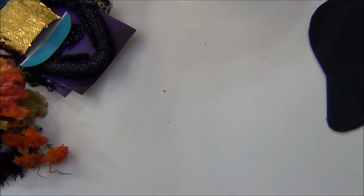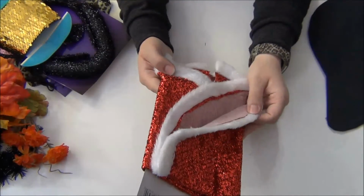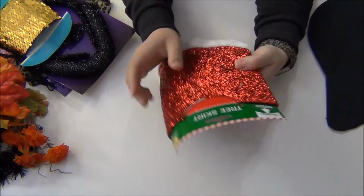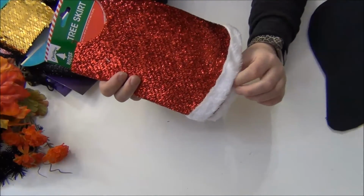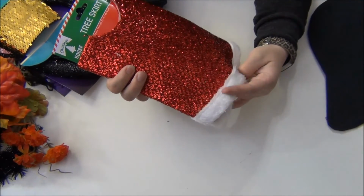Anyway. And then I know Christmas is closer than I want to admit, but this is for a DIY. I think that I could use this for something other than it's a tree skirt, which actually is, I mean, that's a pretty good deal for $1. But I just thought this material was so cute and pretty, and yeah, I figured there's quite a bit that I could do with this.